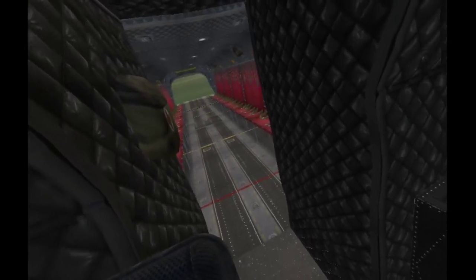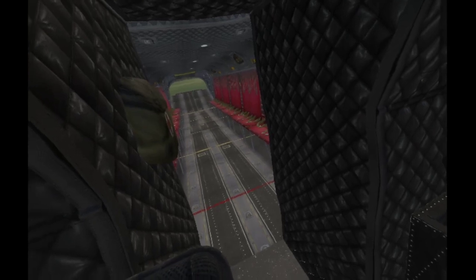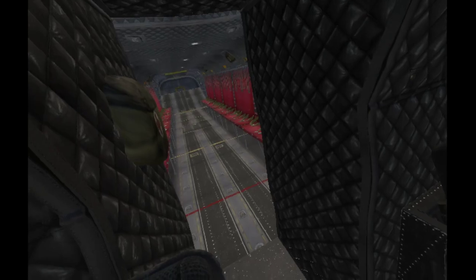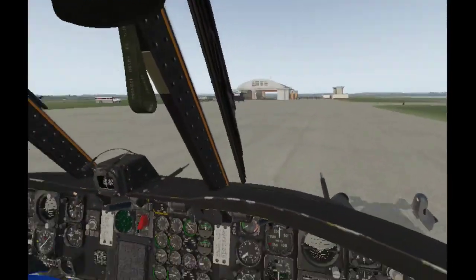So I need to raise the ramp at the back there. If you're looking down through the helicopter, it's a heavy lift helicopter. So we're going to close that back tailgate. You can't have it open at certain speeds, I suppose.